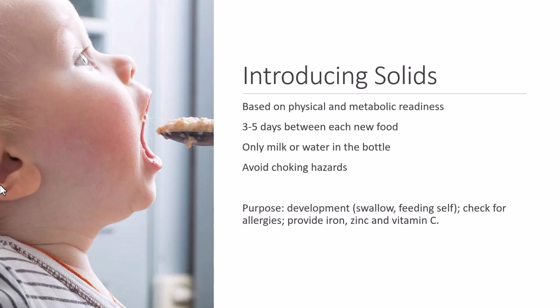Additionally, caregivers should be cautious of choking hazards and provide age-appropriate textures. The purpose of introducing solid foods encompasses various developmental goals, including enhancing swallowing abilities and promoting self-feeding skills. It also serves to check for allergies and ensure the provision of essential nutrients such as iron, zinc, and vitamin C, which become increasingly important as the infant transitions to a more diverse and solid diet.